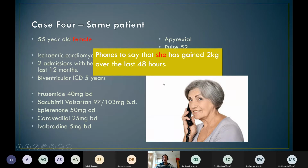Questions coming through. Would she need an echocardiogram? So this sort of patient has got a long-standing ischemic cardiomyopathy. We know it's a severe LV impairment because otherwise she wouldn't have the biventricular ICD. How much would an echo add to treatment? Well, maybe she's developed pericardial effusion. Maybe she's developed severe mitral regurgitation or aortic stenosis.